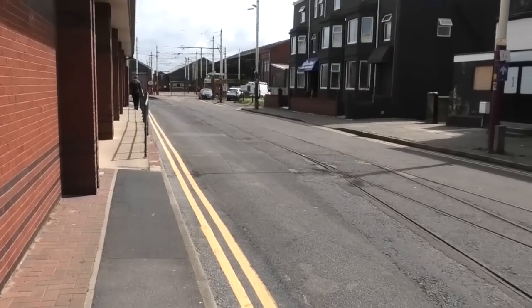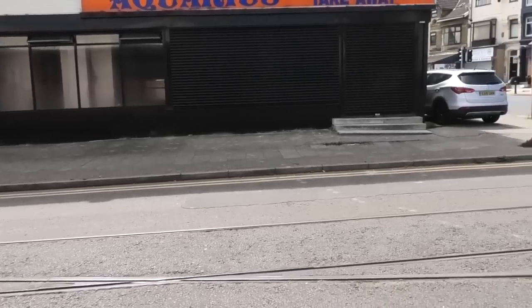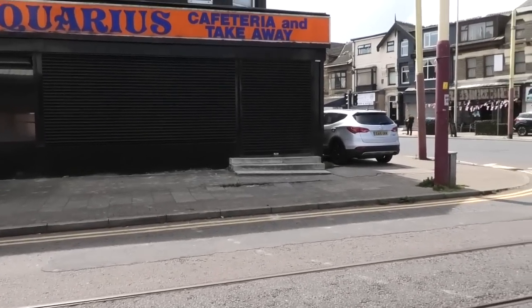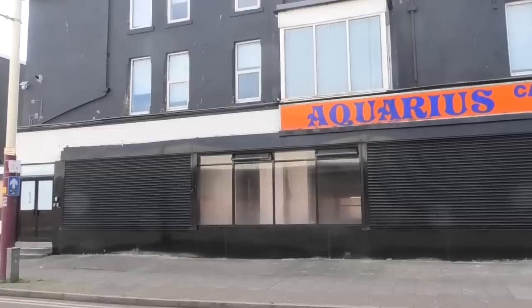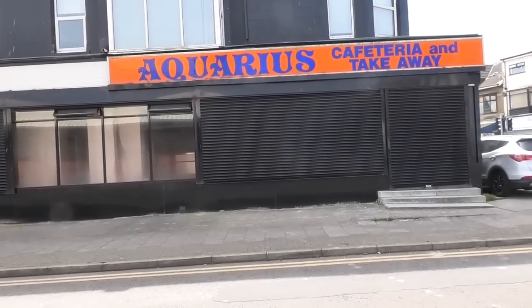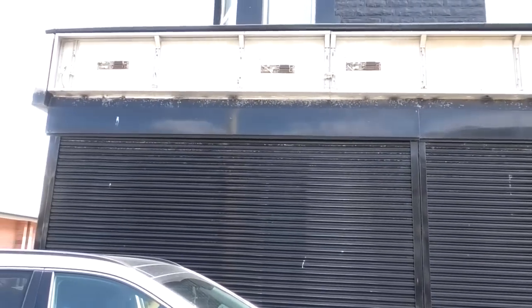A quick clip for a viewer. Down the bottom there is Tram Town, where all the trams and the buses stay. Across the road is what the viewer wanted to see, Aquarius. I don't think there's anything going on here. I could be wrong, but it looks like it's not in operation. Moving around to the front of that shop, as you can see, no fascia sign whatsoever.